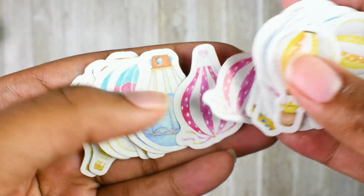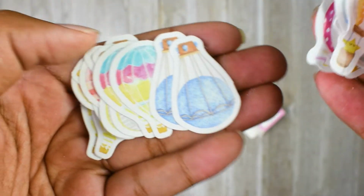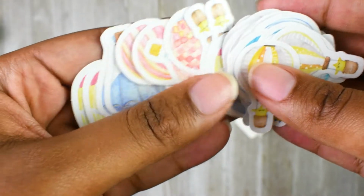Oh, that pink one is cute. All the blue ones. And then they just repeat. So, I got so many more die cuts.